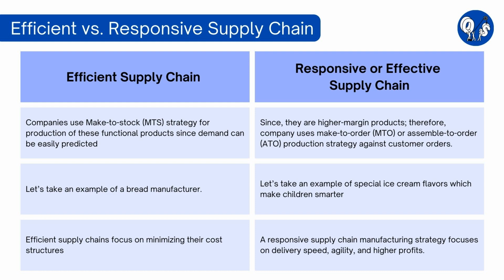Efficient supply chains focus on minimizing their cost structures. Companies using this method maintain a high equipment utilization and efficiency rate. They maintain minimal inventory levels that are sufficient to achieve desired customer service levels and select suppliers based on their ability to quickly deliver low cost, reliable and quality products. Products are forecasted based on historical demand.